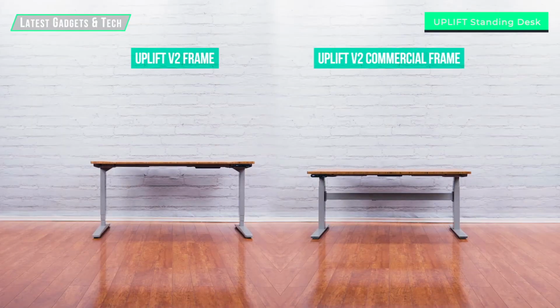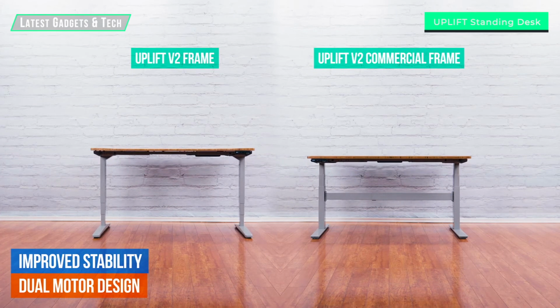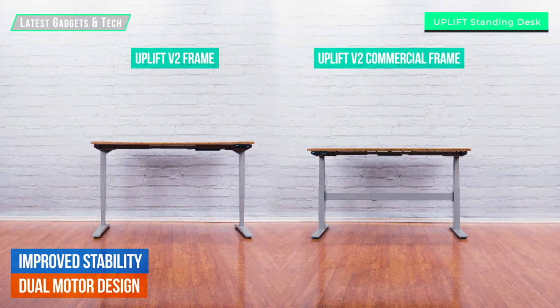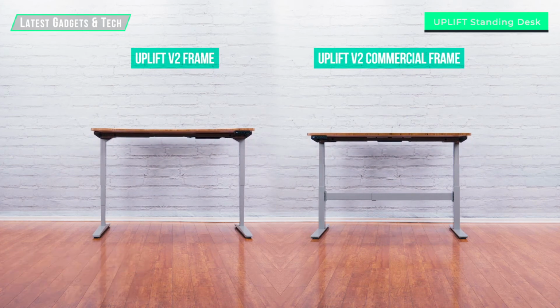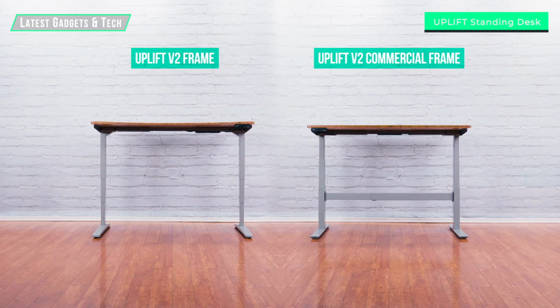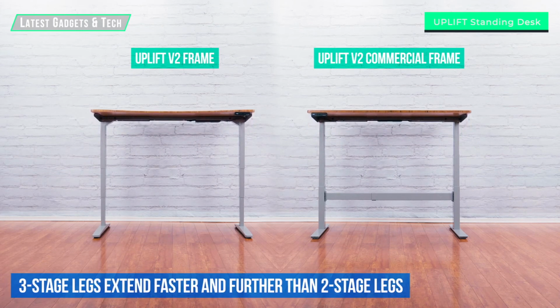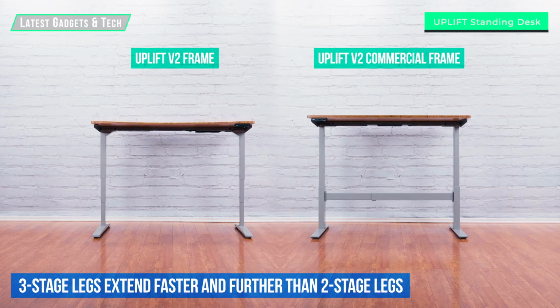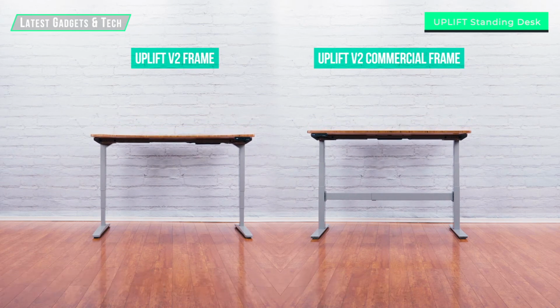We've also improved the stability of our UPLIFT V2 frames by tightening the tolerance between the three telescoping stages of each leg. And with dual motors, you're guaranteed a smoother, faster, quieter, and more reliable desk. Each V2 frame has three-stage legs, which makes desks extend much faster and further than frames with two-stage legs. Two-stage legs are much less capable and thus cost less.